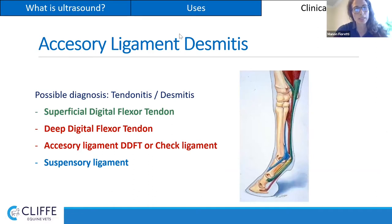So just to remind you of the difference between tendonitis and desmitis. If it touches a tendon, it's a tendonitis. If it touches a ligament, it's a desmitis. And in this area at the back of the metacarpus, we have the superficial digital flexor tendon, the deep digital flexor tendon, and the accessory ligament to the deep digital flexor tendon. It's also known as the check ligament.